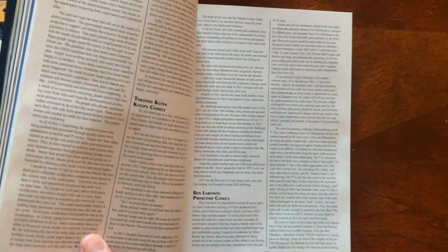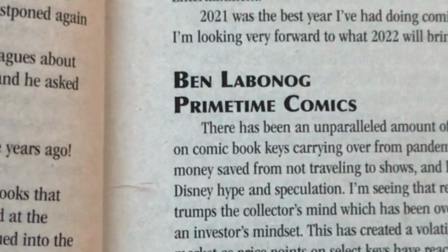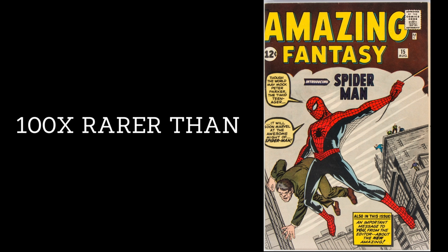Overstreet Advisor Ben Labonog gives us a peek into his ultra rare Golden Age collection. Ben has been working on this for over 30 years, and each of the books you see is rarer than Action Comics #1, and many of them are 100 times rarer than Amazing Fantasy 15. So Ben, without further ado, let's see these old, rare, valuable books.